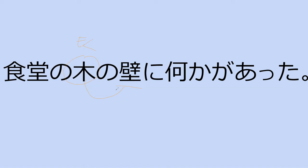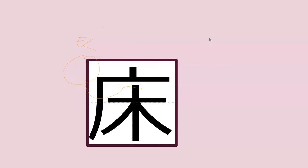There is something there. Moku no kabe. Do you happen to know what this is pronounced as? I've seen it before, but now I forgot. This is yuka. You know what yuka means? I thought there was like a tatami, like the tatami had this character in it. It does. This means floor. Yuka. Yes, yuka.